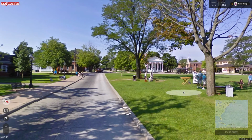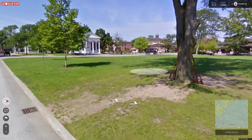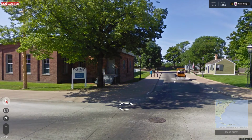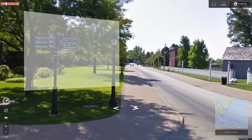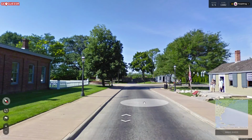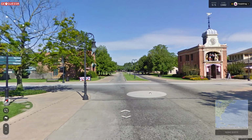Playing old-time baseball? What are we doing here? If we are playing old-time baseball, it's definitely a possibility it's Greenfield. Problem is I don't remember being able to drive old-fashioned cars around. Henry Ford's Model T. Well, that's in the Henry Ford, isn't it? Maybe it's not. I just want to guess it, but I don't want to be wrong, because I don't like being wrong in things.